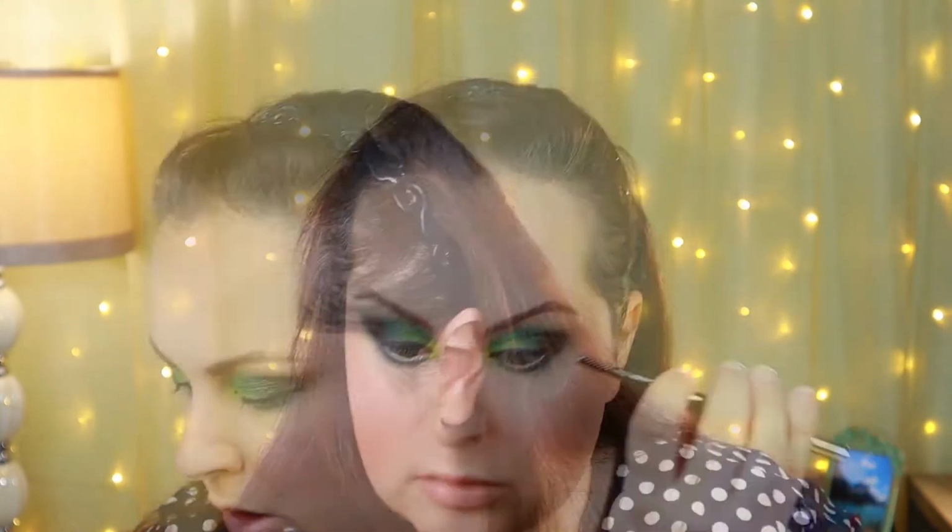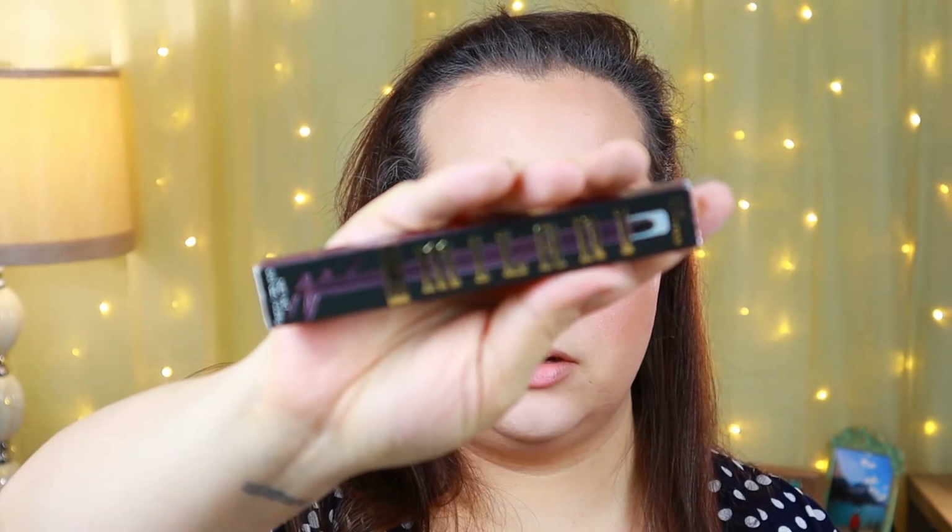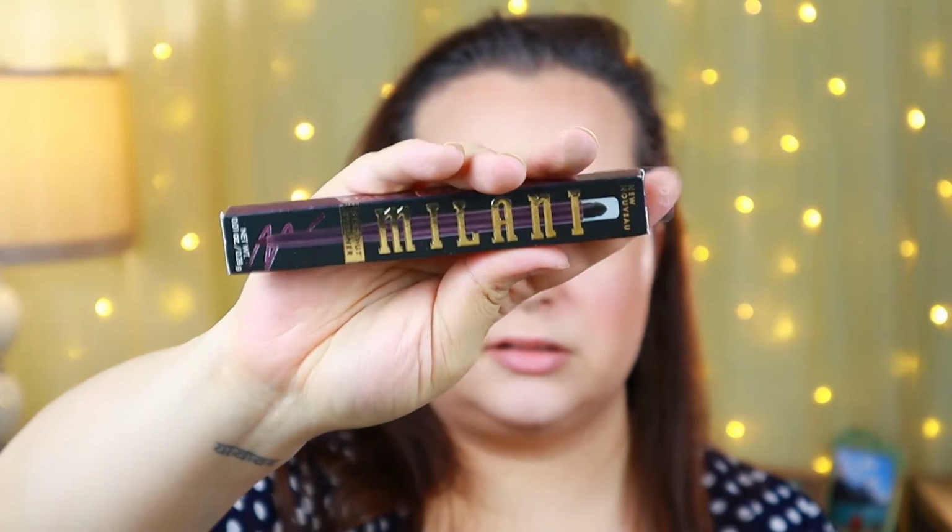It's really nice. Okay, next up we are going to use, oh, before I move on, I did also purchase this Milani Stay Put eyeliner. It's a new color, 03 Duchess. So it's like a really pretty purple color. So I will eventually use that one. I really like purple with my brown eyes. I think it really makes the brown pop, so that'll be really nice in the future.